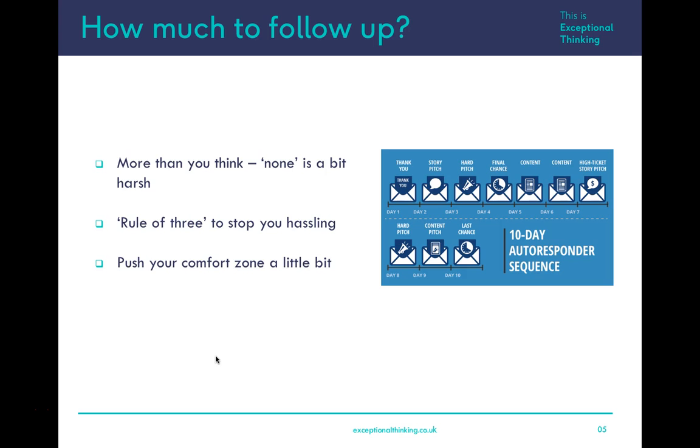So let me give you an example. Let's say you have that initial call with them, then you try to ring back a week later to see what their thoughts were, and it just goes to voicemail and they don't ring you back.